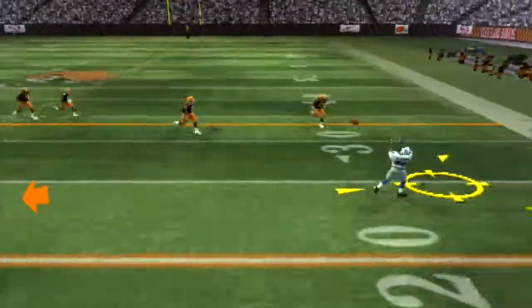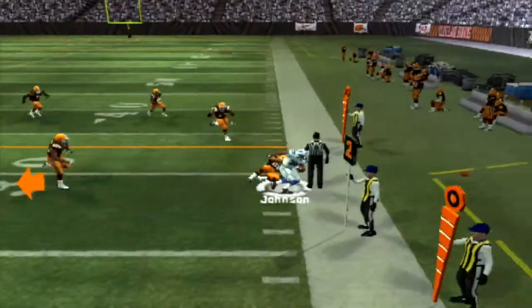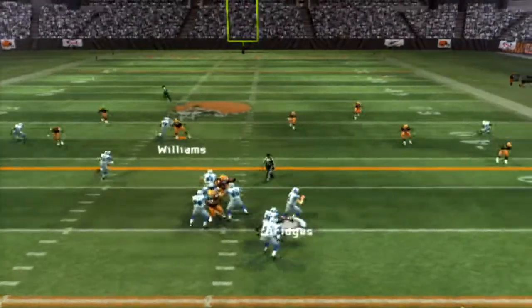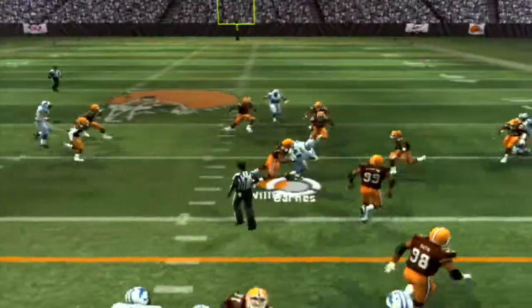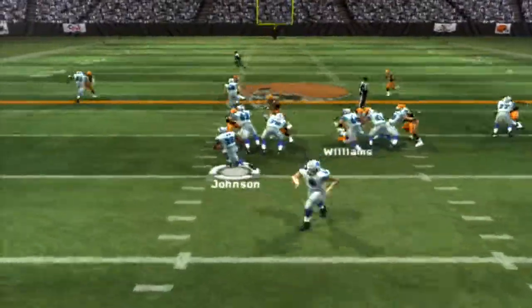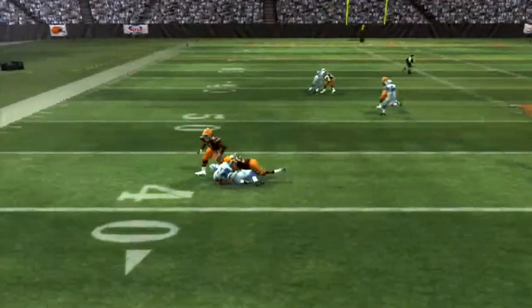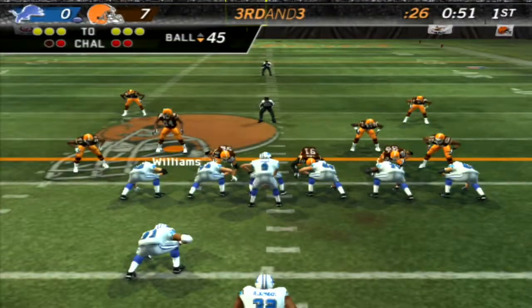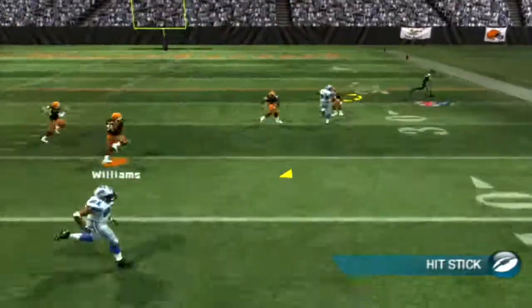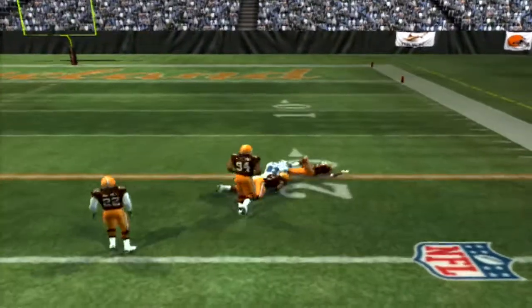Closing in with the throw. Swings it out to the right. And he ducks it. Throws it, and he makes the grab. Williams. Hand off to the tailback. Jackson comes up to make the carry. Fakes the handoff. Going for the deep man. He's got Pope. He's there.